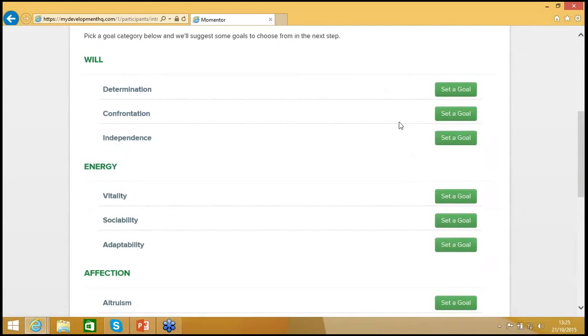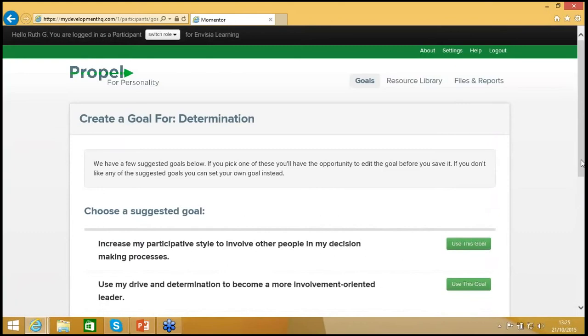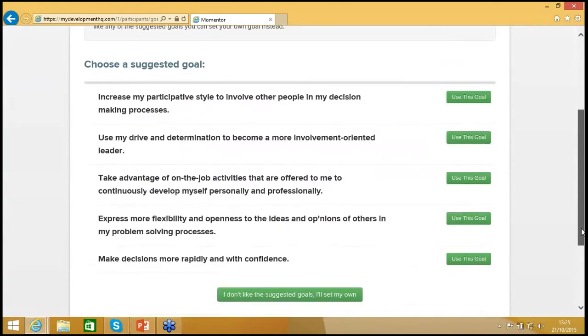We can then choose to set a goal. So if I've had a conversation with my coach and it's turned out that determination was an area that I want to work on, I can set a goal for that particular area. The system will then take you through with some suggested goals, which have been developed via experience and coaches who have used the particular tool, and things that come out quite frequently in the determination area. But if I don't actually like any of those, I can select to set my own goal.